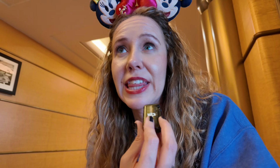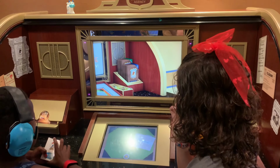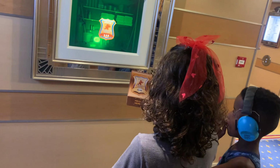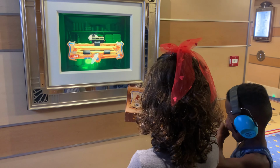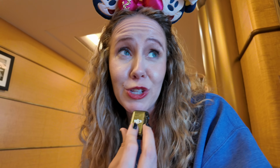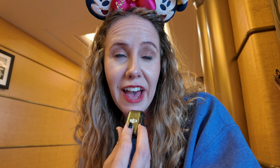I have thoroughly enjoyed our day at sea. The only thing I feel like the Wish and the Dream have is the games on board, like the detective game. There was one on the Wish that we didn't love, but we love the detective game that's on the Dream. And I do feel like we are kind of looking for things to do more on the Wonder than we have been on the past 2 ships, but to us, it's really about the destination and going to Alaska.